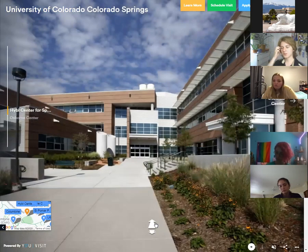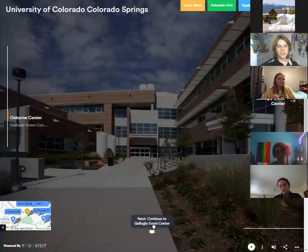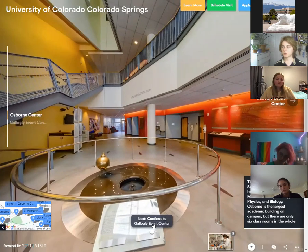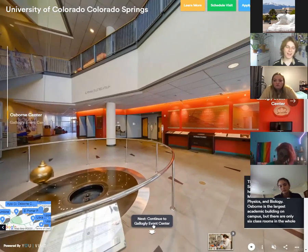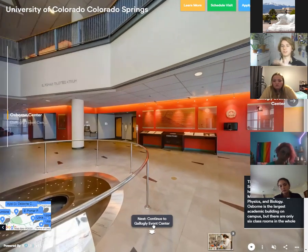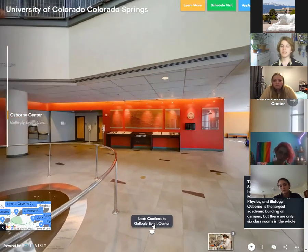Now we're going to come back towards the main campus. If you're following along on your map, you'll see that we're kind of moving backwards now from the route that we originally came. And we're going to be seeing my home, the Osborn Center for Science and Engineering. So Osborn is the largest academic building on campus, and it houses mechanical engineering, as well as physics and biology. And throughout this huge building, there's only 6 classrooms. So much of it is lab space.